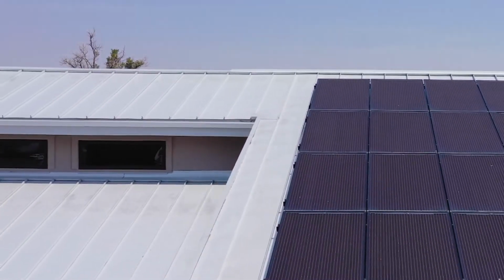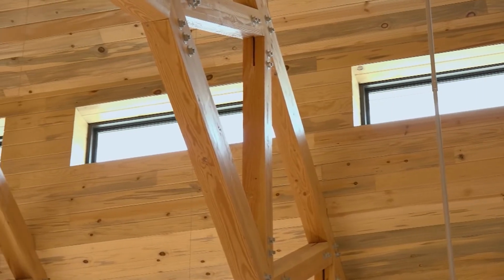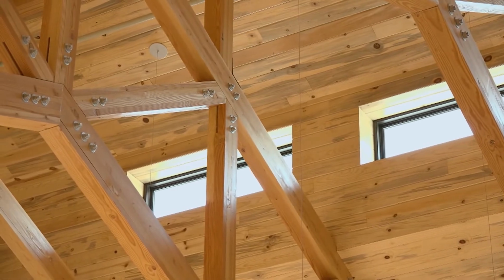So one of the passive solar features I really love about what you designed into this are the clerestory windows. They're up here on the south side, but are well shaded. Can you give me a little bit of the thought process on that, a little background on clerestory windows?